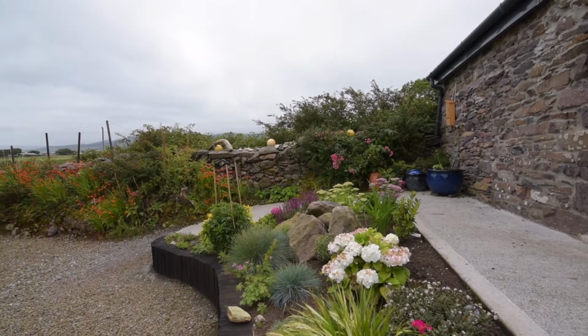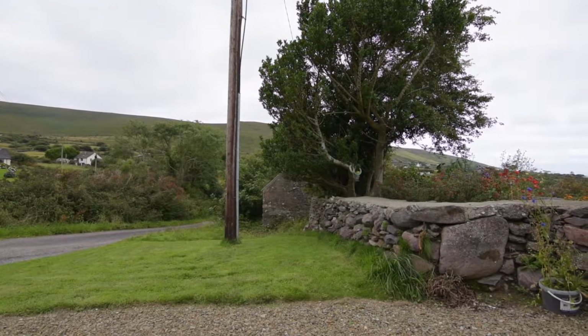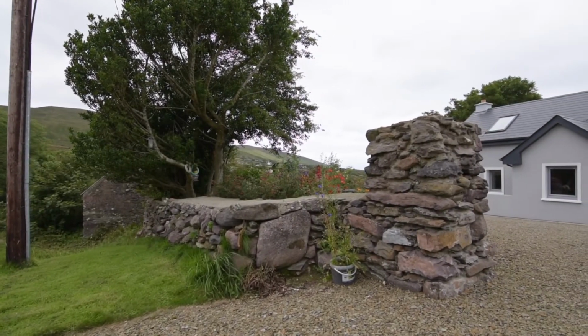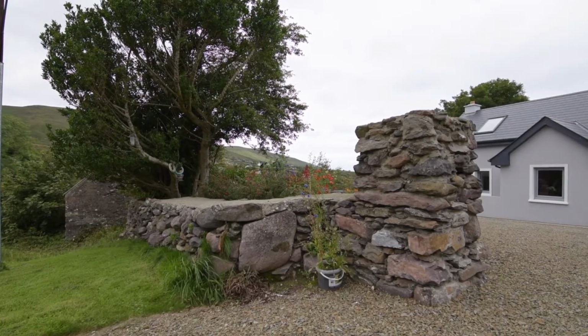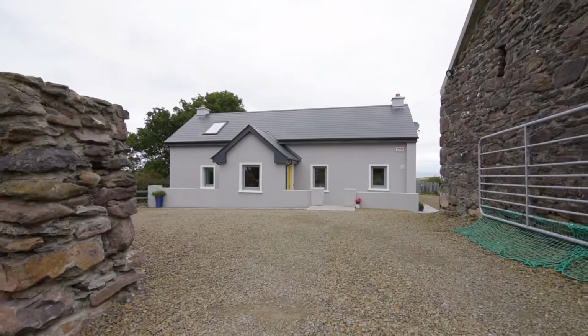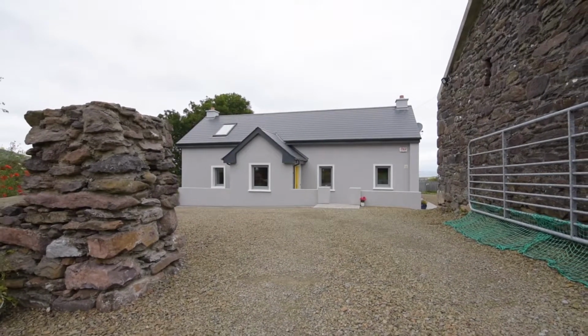There is just a little lane servicing the property, which had multiples of other houses that were lived in past years. And this is the first of those properties to be renovated. And hopefully in time to come, it'll be a new little cluster of buildings to try and revive, I suppose, it as a little residential space, Brandon Village.